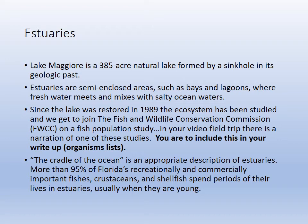You'll be seeing things like that, and include them because you're not going to go scuba diving or dredging Lake Magori, so these organisms are just under the surface, and the only way you're going to see them is via video. So, these estuaries are very, very important for reproduction. They're the cradles of the ocean. Most of our larger ocean creatures enter estuaries to reproduce.